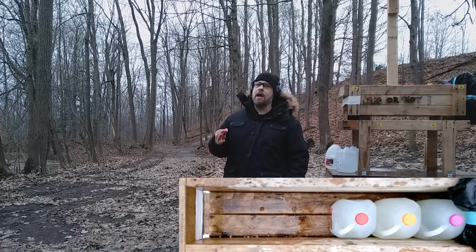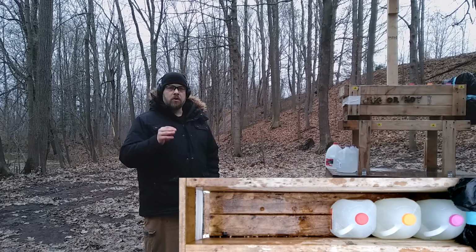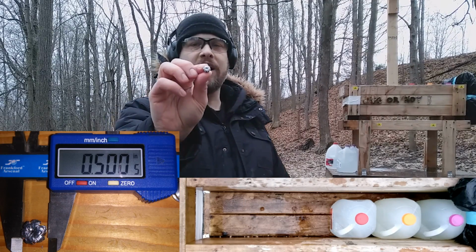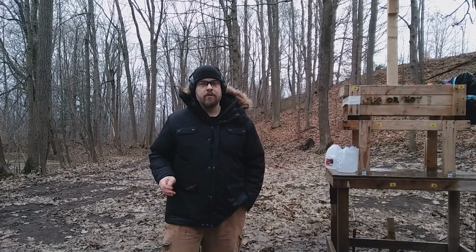Now for penetration, I'd probably give it about 16 to 17 inches because it did hit the side of the box. I think it would have gone into jug 4, but we have perfect Gold Dot flowering expansion. Very impressive round. So all these rounds, how do I think they compare?